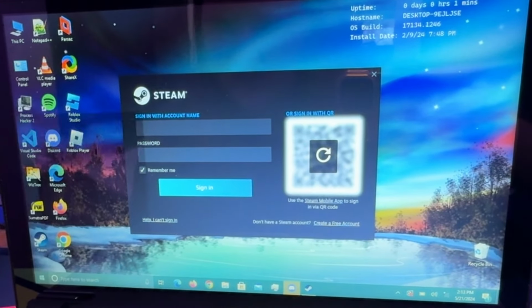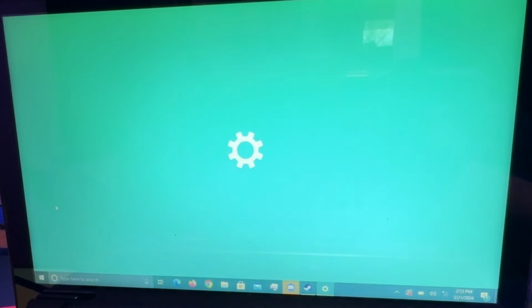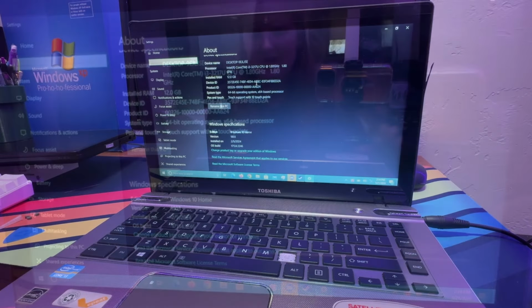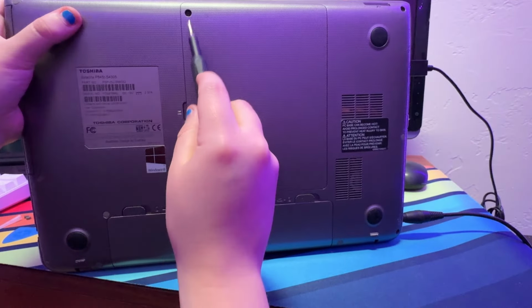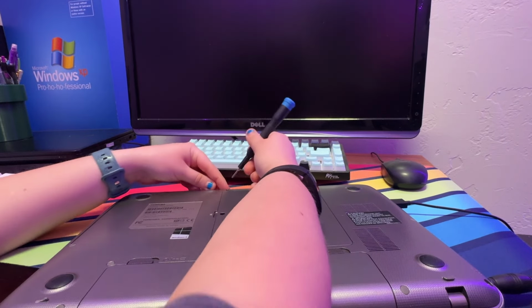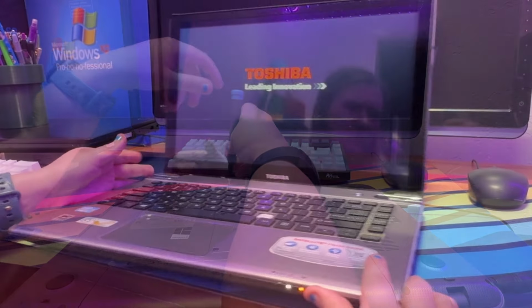So I'm gonna have to plug a mouse in because I think I damaged the trackpad, which kind of sucks if I did. It does detect our 12 gigs, so that's good, but I'm a bit worried about the trackpad because I think this damaged it. I know for a fact that it did work, and after doing this, it no longer works properly.